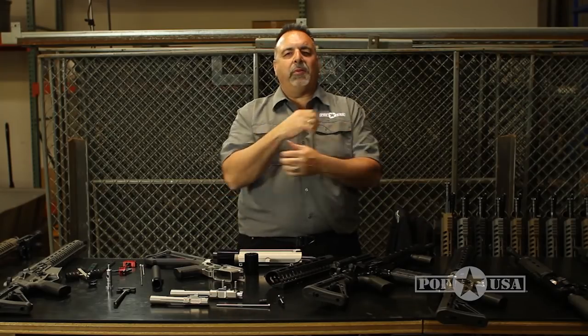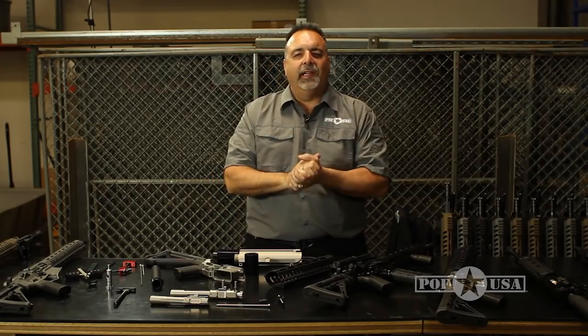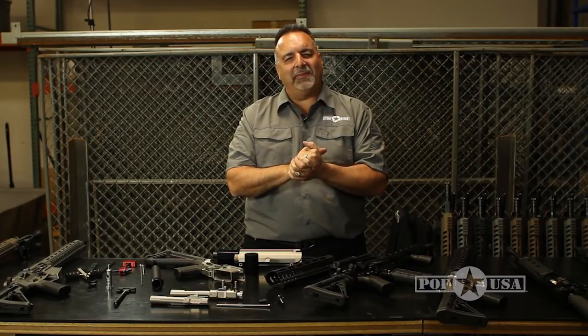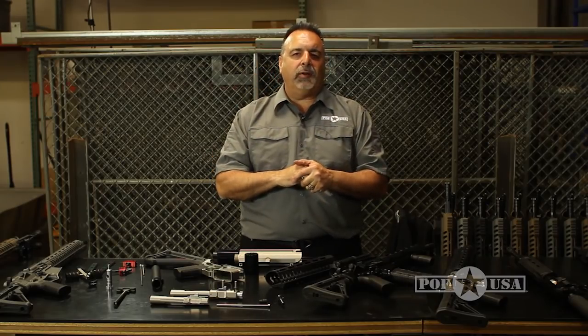So the next platform I want to talk to you about is our bolt gun. Why would Patriot Ordnance Factory do a bolt gun? Because we can. But when we bring something to the market, we're going to bring something that's unique and different. We're not going to bring a me-too. So let me show you what our bolt gun is.